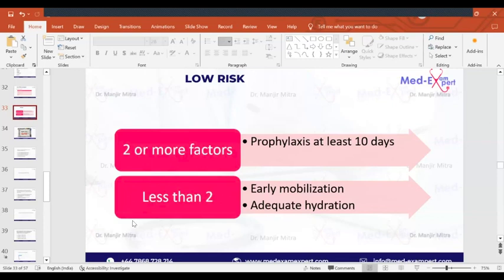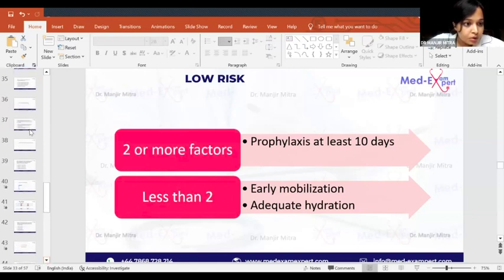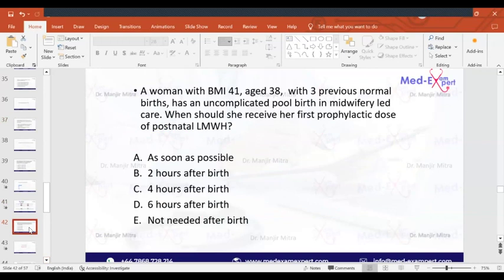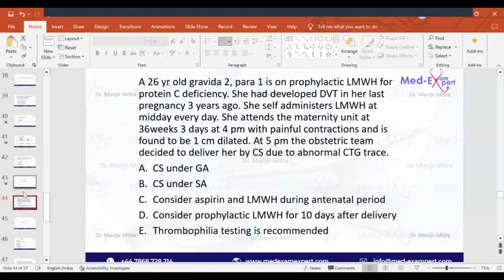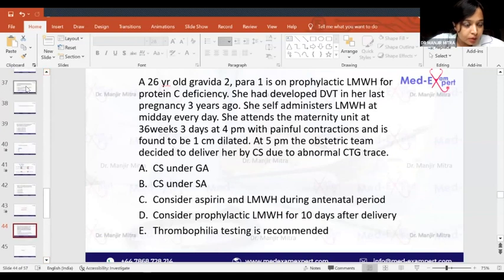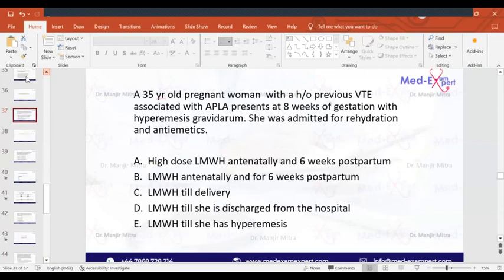The second question that we solved, the answer was D, I think. Second question, postnatally, hyperemesis, no. After the dose timings? No, not this one. Where the patient had a BMI of 34, let me find it out. I think the next one.